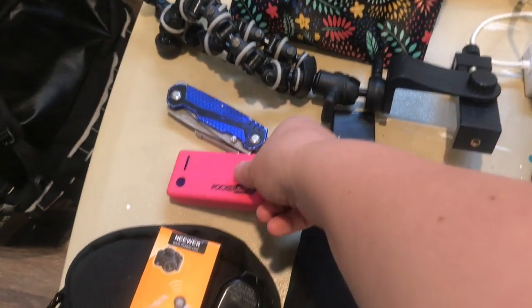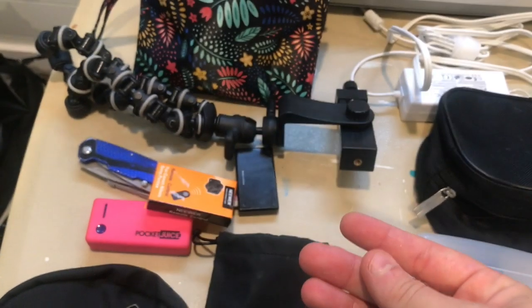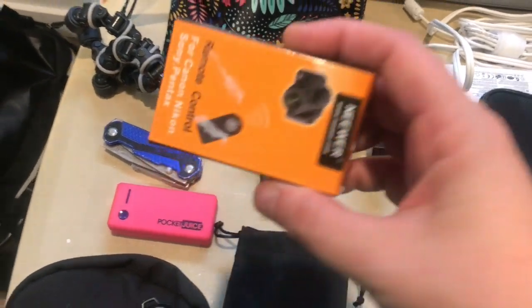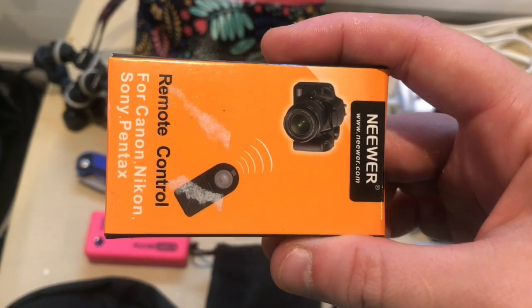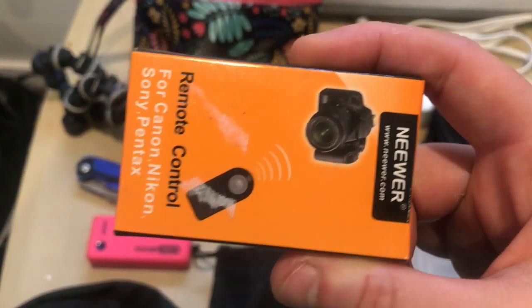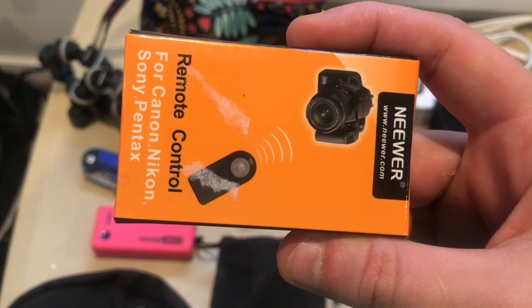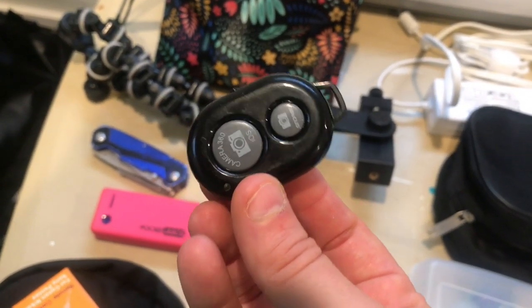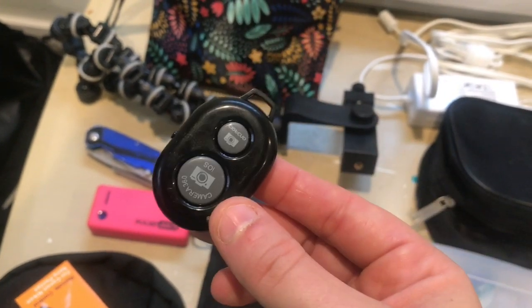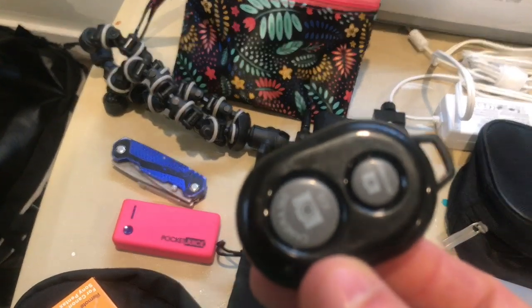Also on this trip, I'm trying something a little bit different. I did get a new remote for my camera. This is going to work for my Canon camera, and I'm really excited because this way I can set up my camera and take pictures from wherever I happen to be, which means I don't have to set the little self timer and run to get a cool picture. I also picked up one for my cell phone, so I will have both of these with me. I have already used this one. I am loving it so far. This just takes it to a whole new level of traveling solo.